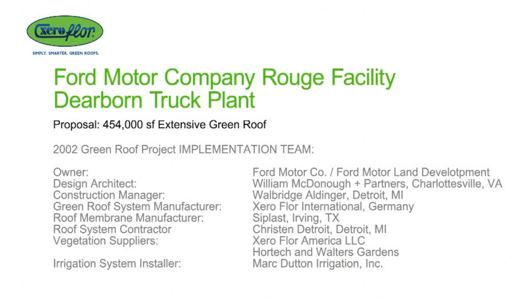Among the benefits that Ford realized from this green roof include stormwater management, the primary reason for selection of a green roof for this facility. Thermal protection of both the building contents and the building components itself, and other interesting and ancillary benefits such as carbon sequestration. So these performance criteria were evaluated again at Michigan State University and in follow-up studies on the Dearborn truck plant in subsequent years.